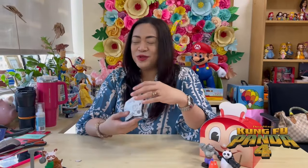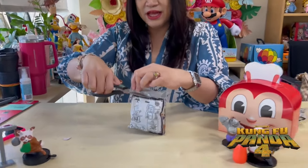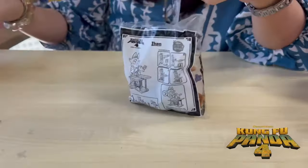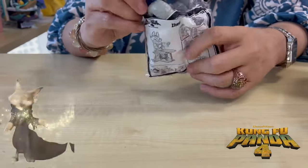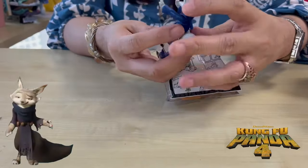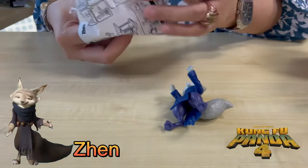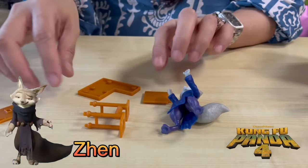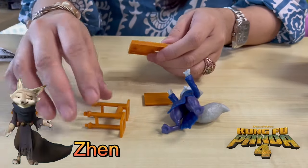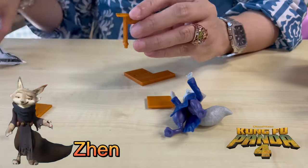Alright, we move on to our fourth toy. Okay, I think this is the first time I'm seeing this character in a Jolly Kiddie Meal toy. This is Zhen, by the way. She's a wolf, no? Then you have here some components. Okay, we have four pieces. And I think the gist here is for us to assemble.